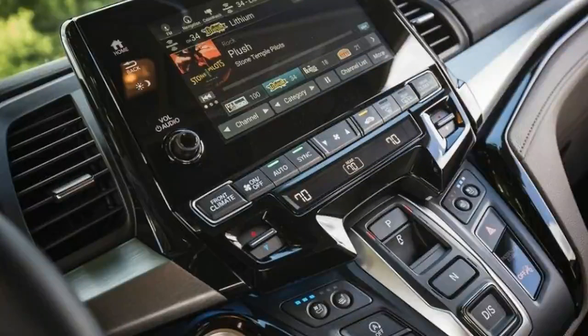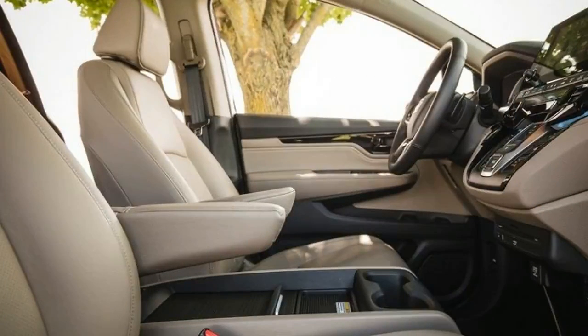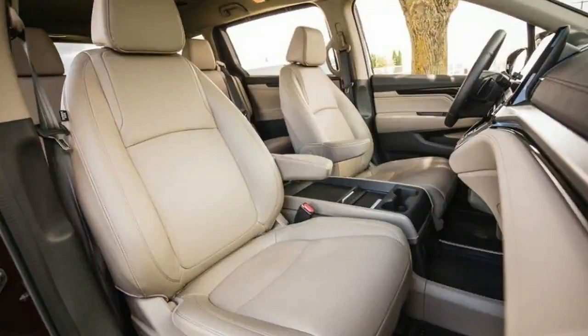We'd call the Odyssey a slam dunk dynamically, except for a brake pedal that feels like stepping on a slice of angel food cake. And it's more than just feel. Stopping from 70 miles per hour required 184 feet, a longer distance than any rival and, in fact, rather SUV-like.